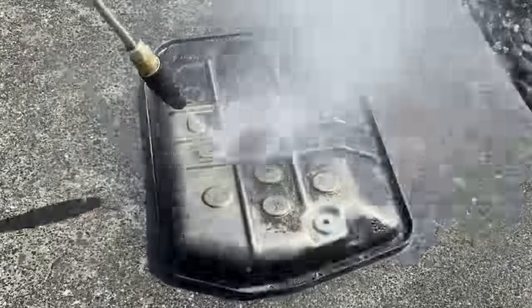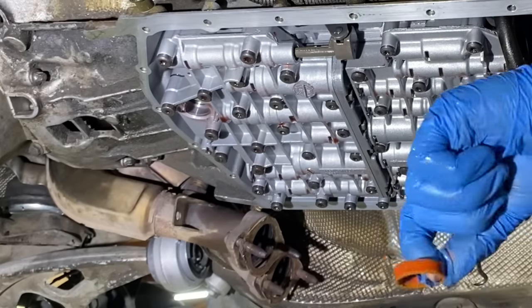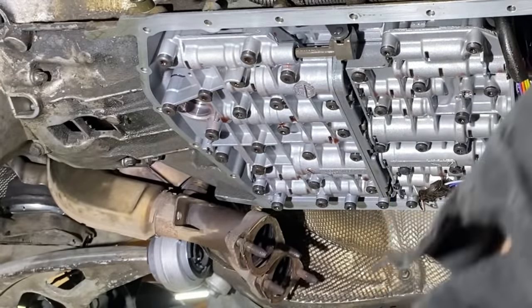So here's a great teachable moment. We took that trans filter out, and if you look up here, we got that trans filter seal that was still up in that port. So always double check, make sure those seals come out with the filter, because it would have inhibited getting the new filter in. Start cleaning up this surface. Just give it a quick wipe.